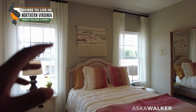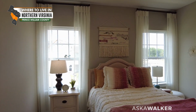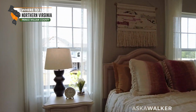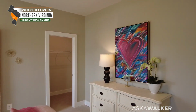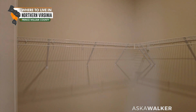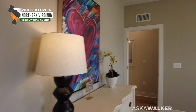Guest bedroom number three, I like how they have these windows symmetrically positioned in this room so you know exactly where to put the bed. This is off to the side of the property here. And we have another nice size closet. All right, Stanley Martin has done a really good job with the closet space in these models.